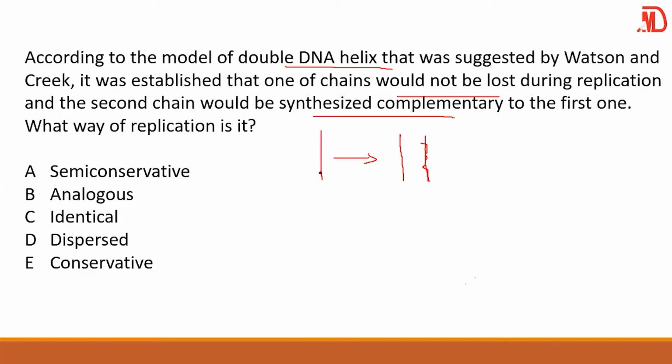Now, in semi-conservative, the original DNA is split into two strands, and each strand acts as a template on which a new strand is synthesized. That means that if you have this, it divides into this and that, upon which a copy is made from each other. So these are all identical to the parent one. But look at this.